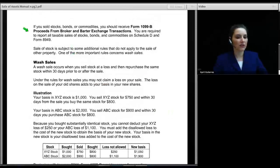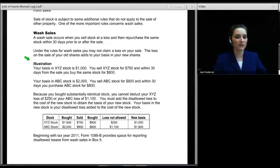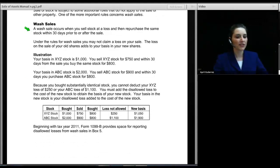Now, if you sell stocks, bonds, or commodities and you receive a Form 1099-B, proceeds from broker and barter exchange transactions, you are required to report all taxable sales of these stocks, bonds, and commodities on Schedule D and Form 8949. The sale of stock is subject to some additional rules that do not apply to the sale of other property. One of the more important rules concerns wash sales, and that's what we're going to talk about here. A wash sale occurs when you sell stock at a loss and then repurchase the same stock within 30 days prior to or after the sale.